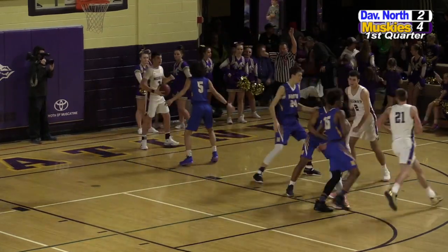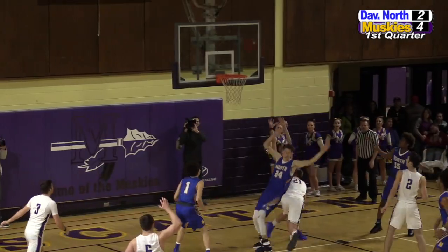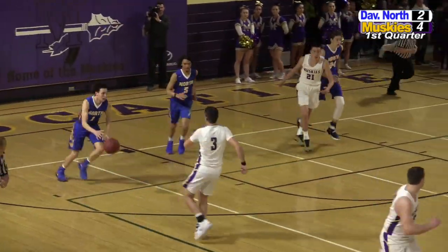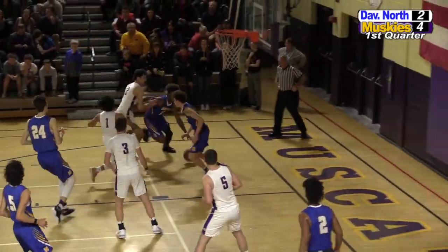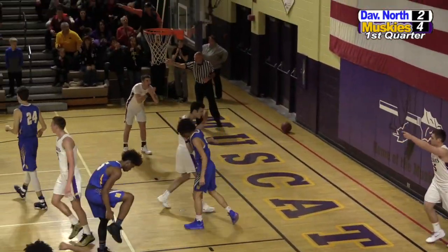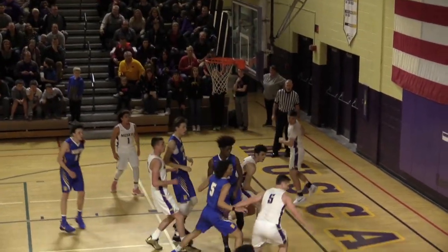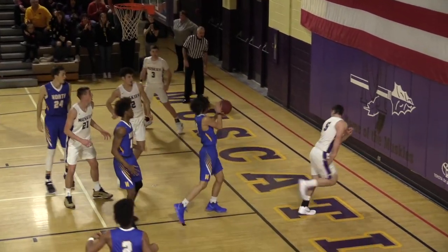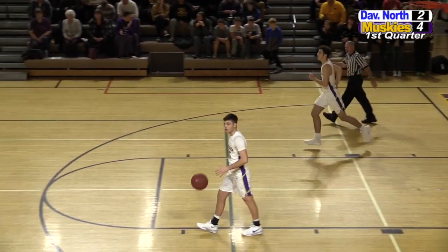Hutton to inbounds for Muscatine. They get it to Wieskamp on the curl. Contested shot. He goes to the rim. No foul called. Watson drives baseline. He goes to the rim. Shot blocked by Hahn. Save by Falk. Nice job by Jackson Falk. Nicely done off of Max Taylor. It will be Muskie ball. Great hustle from Falk and Hahn.